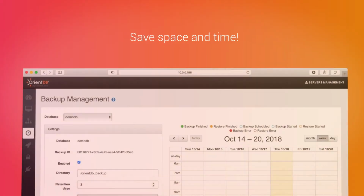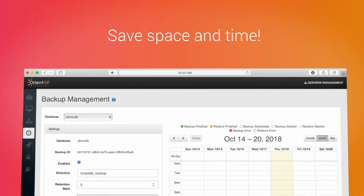Save space and time with OrientDB Enterprise Edition's nonstop incremental backup and restore.